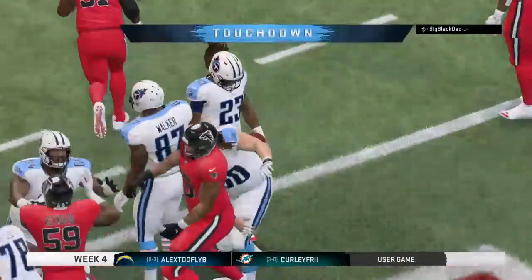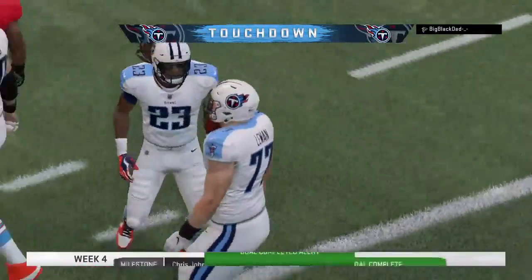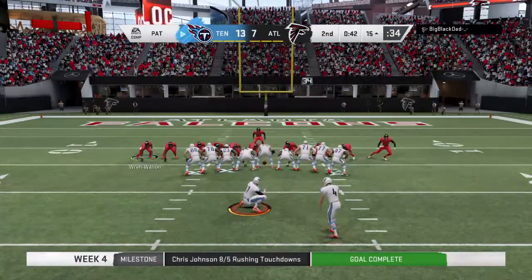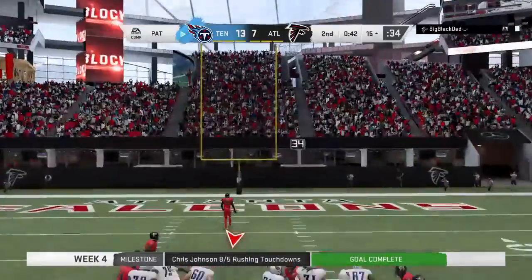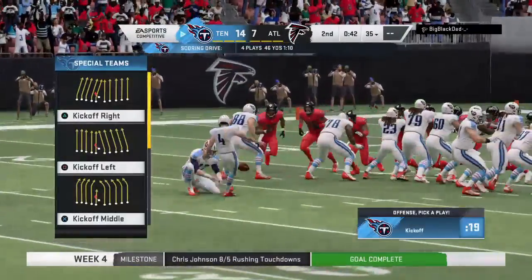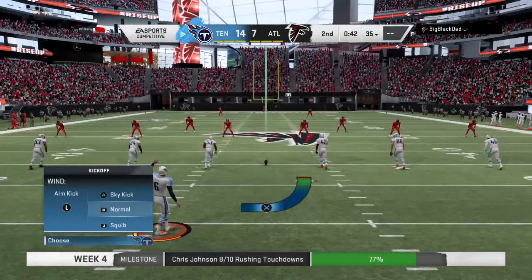They'll run it with Johnson. And he will take this one in for a Titans touchdown. A great effort there. His 11th touchdown of the year. And the Titans have taken the lead. Extra point hooks a bit, but it's up and good. And that makes the score 14-7.